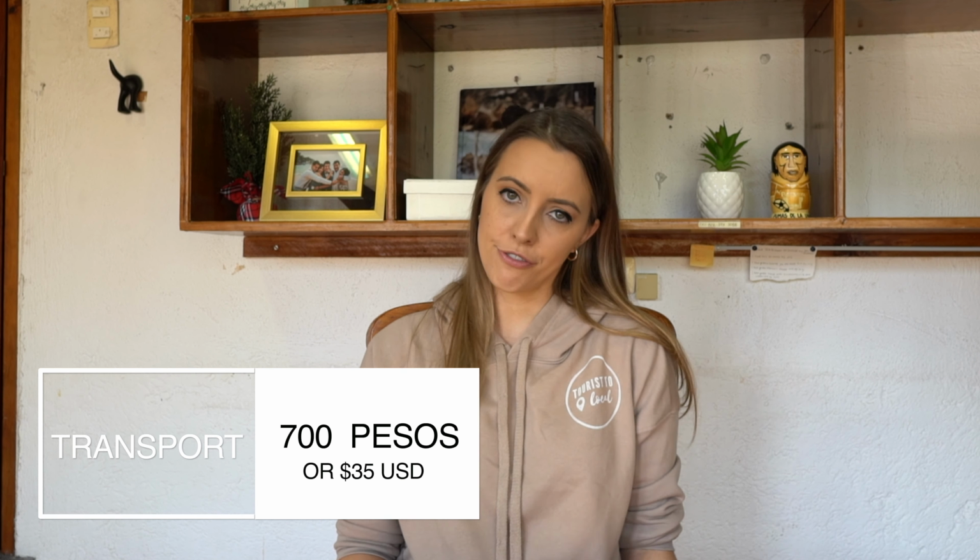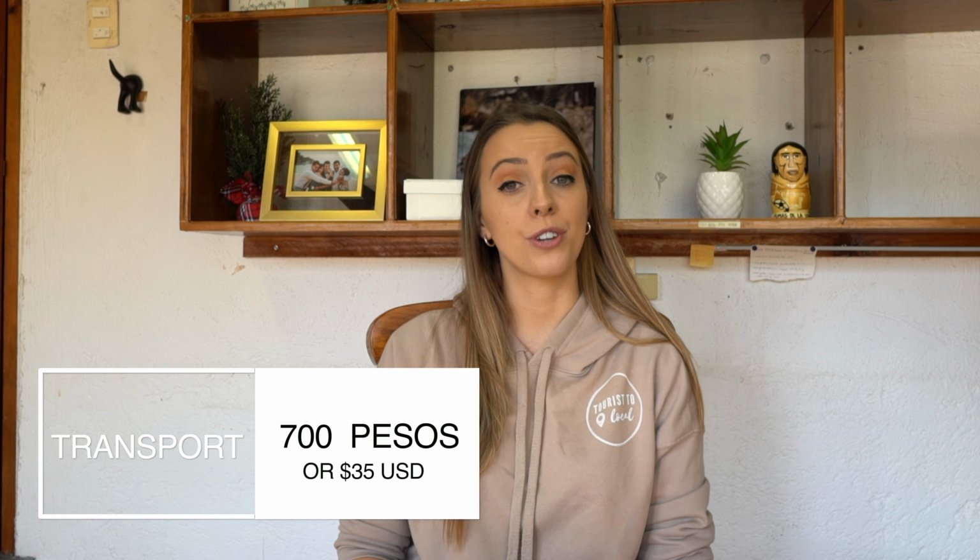I mentioned that we don't have a car, so we typically use Uber to get around everywhere or just walk. And each month we spend about $35 or 700 pesos a month on transportation.